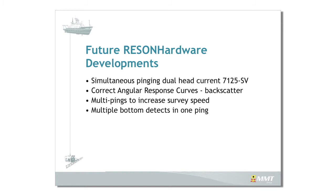As everyone's doing, let's put a wish list down. Simultaneous pinging was really killing us on this job, and so I put simultaneous dual head pinging on the current 7125 SV. I don't want to buy another one to get simultaneous dual head pinging. I want a correct angular response curve so I can do a better job on the backscatter, and I want multiple pings, so that I can do simultaneous ping and go twice as fast, or at least a quarter as fast.